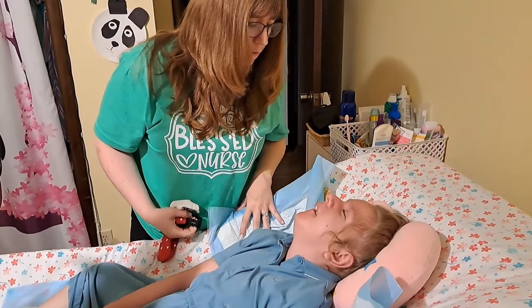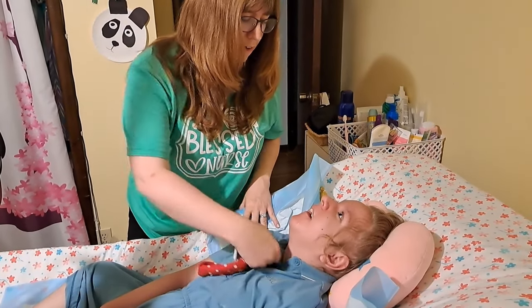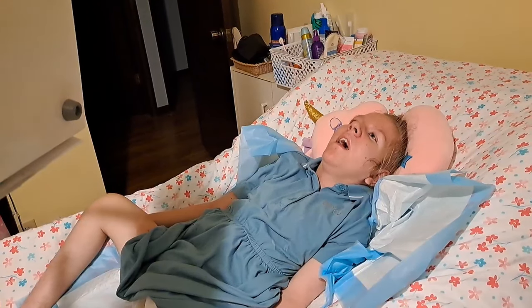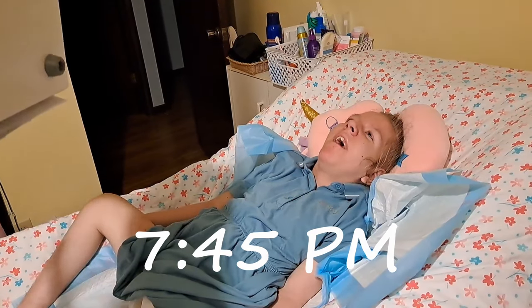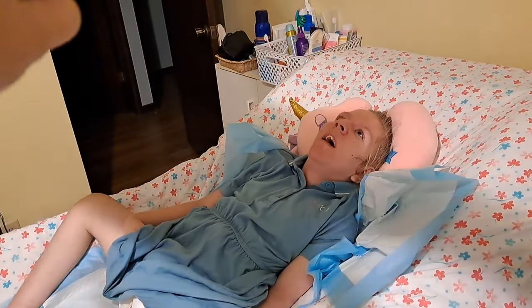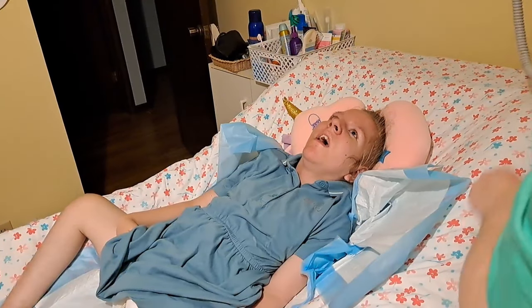This way. That was too much moving around, wasn't it? Yeah. You tell those seizures to go away. All right, it's almost 8 o'clock. We just transferred her back to bed. She's in a good mood. Changed a diaper. Her food pump's beeping.